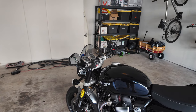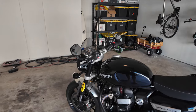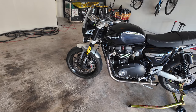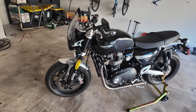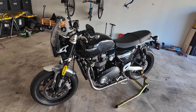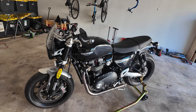Let's see. I think the brakes. Brakes are really, really good. I don't see myself ever needing to upgrade them. I haven't taken this to a track yet, so I can't really attest to if there's brake fade or anything like that under heavy loads. But in my use, I have noticed no problems with the brakes. They have tons of stopping power. Work really well.